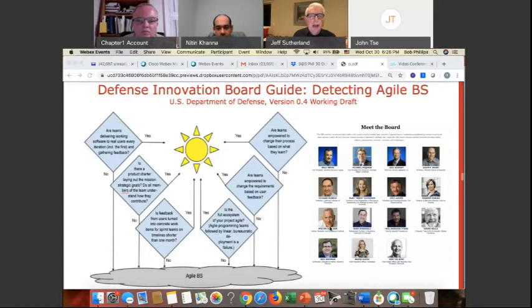Here are the questions you need to ask any vendor that submits a proposal for an agile project for the government. Number one, are the teams delivering working software to real users every iteration, including the first iteration? If yes, the project should be evaluated. If no, it should go into the Agile BS bucket. Is feedback from users turned into real changes in requirements, at least on a monthly cycle? If yes, that's an Agile project. If no, that goes into the Agile BS bucket, and so forth. There are about 20 questions they have in there.